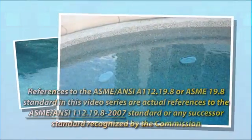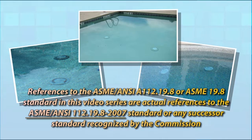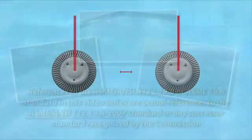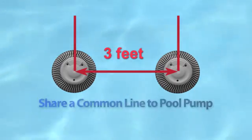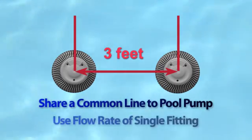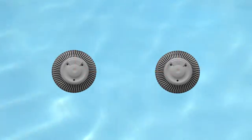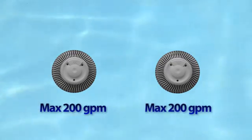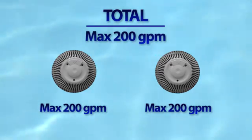Since all suction outlet fittings listed to the ASME 19.8 standard protect against all forms of entrapment, this second outlet is designed to back up the first for torso entrapment. It's important that the second outlet be installed at least 3 feet apart from the first, measured from the center of each cover, and that the outlets share a common line back to the pool pump. The flow rate of only one of the fittings should be used as a maximum. In other words, if you have 2 fittings and each is capable of 200 gallons per minute, then 200 gallons per minute is the limit for both combined. They cannot be added to give 400 gallons per minute unless they're rated as single unblockable outlets.